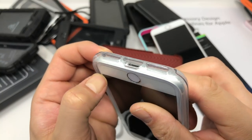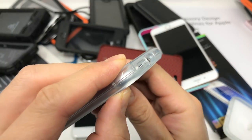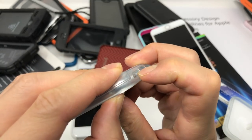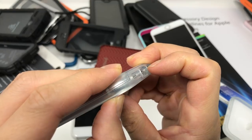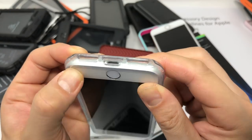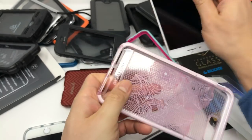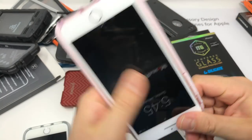Oddly enough, cases like OtterBox, which they claim to be very good in terms of being protective for your iPhone, Apple will qualify the Symmetry as a thick case, and they don't have separators. In fact, the cutout on the Symmetry isn't even close to the minimum 2 millimeters, which according to this guideline is going to result in the case being a resonant chamber and detune the microphone and speaker frequency response. The last case I will mention for this section is the Tech 21 EvoCheck.